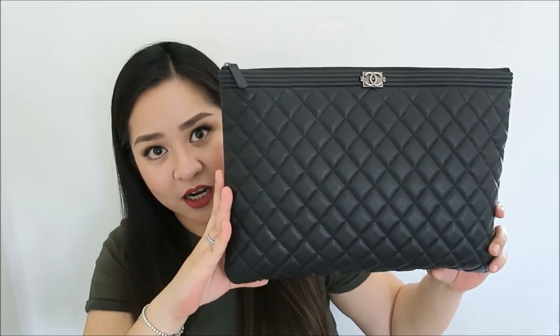Now, this is more expensive than the two from Louis Vuitton, but I definitely think that it is worth every penny. It is so stunning, and the functionality of this is amazing. Like, I didn't even expect it to be like that, but you can fit a lot. So yeah, that's it guys.